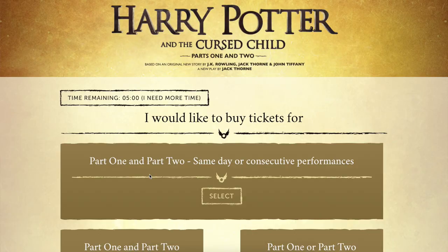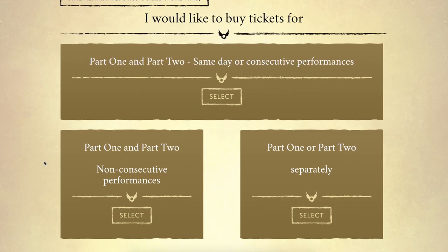Now, you can select if you want to buy your tickets as a pair, so for part one and two, or you can buy them separately, which is what I did. I feel like if you're okay with seeing part one now and then part two in the future when you have time or when you can find tickets again, you might heighten your chances of finding tickets for just part one.